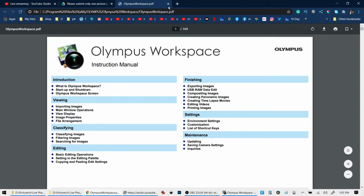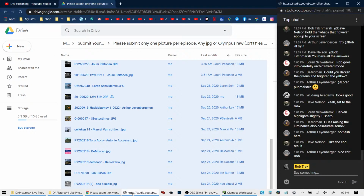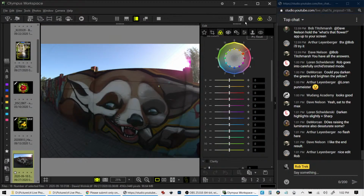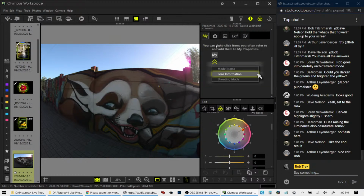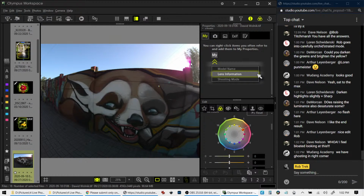Ooh, wrong button. Hold on. All right. Fisheye. Okay. Uncompressed. What? No data. All right, Dawood. And man, we got some purple flaring over here. Yeah, and ghosting.